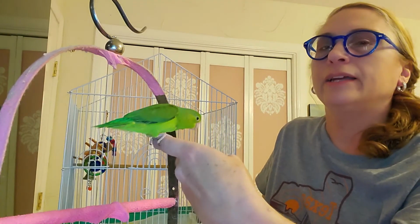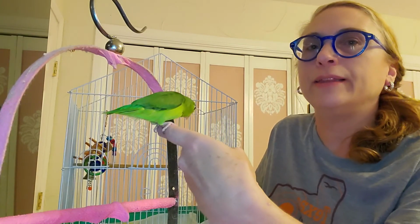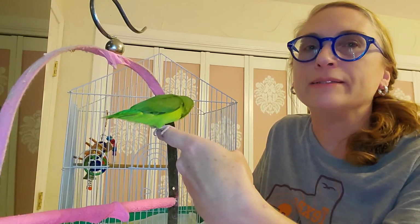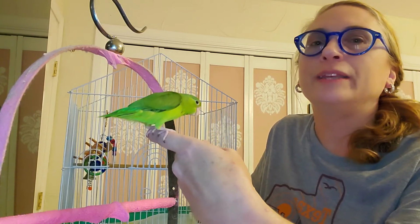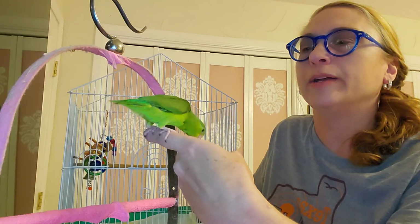Yay. And so when I'm working with them, I usually just keep a towel on my lap as I'm giving them millet. It is a little bit messy, but believe me, the cleanup is worth it for being able to work with your bird.